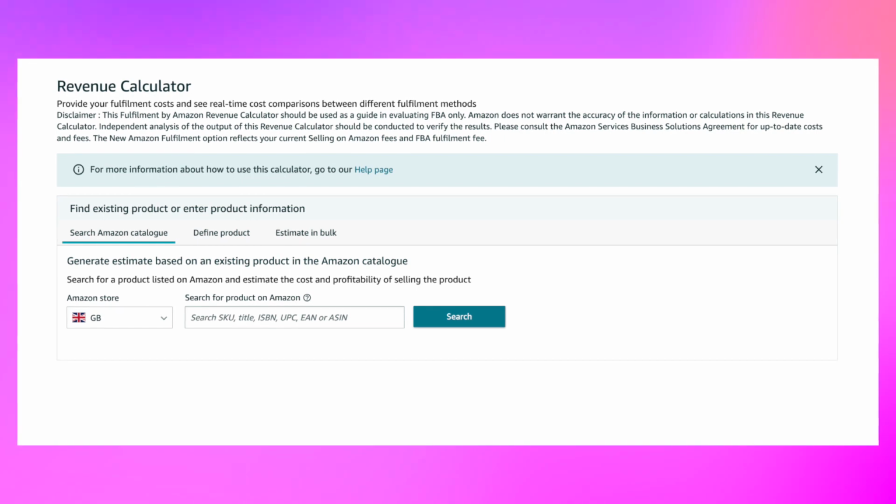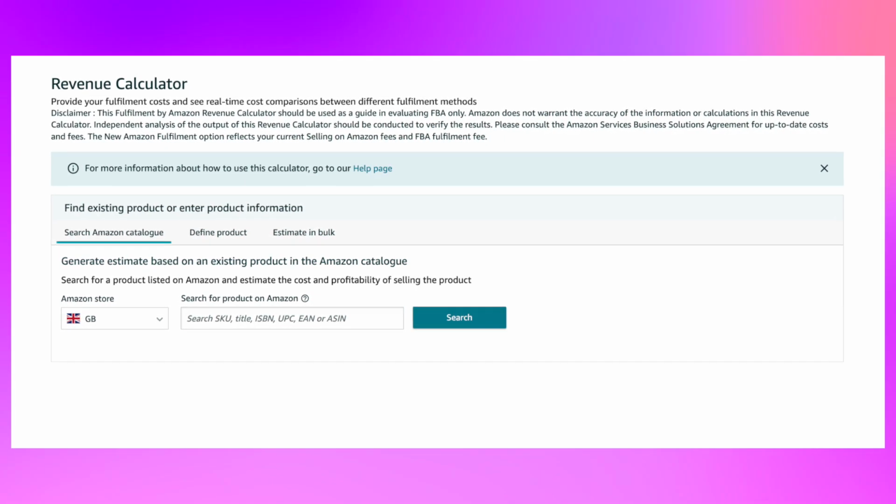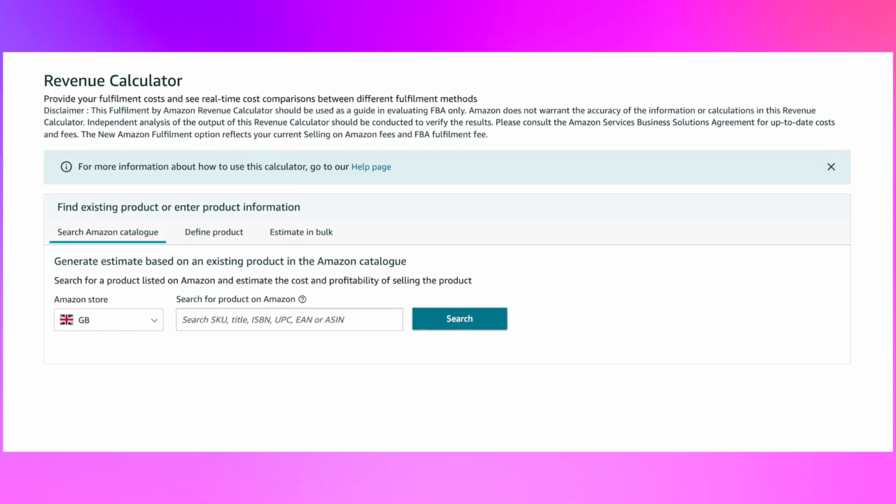And number 2 is you can actually calculate your fees ahead of time. Go to Amazon's fee calculator, put in some product details, and it will tell you how much your fees are going to be. So you can work that into your calculations and then plan ahead properly. So you don't get stung and caught out with silly overcharges or just fees that you haven't planned for.